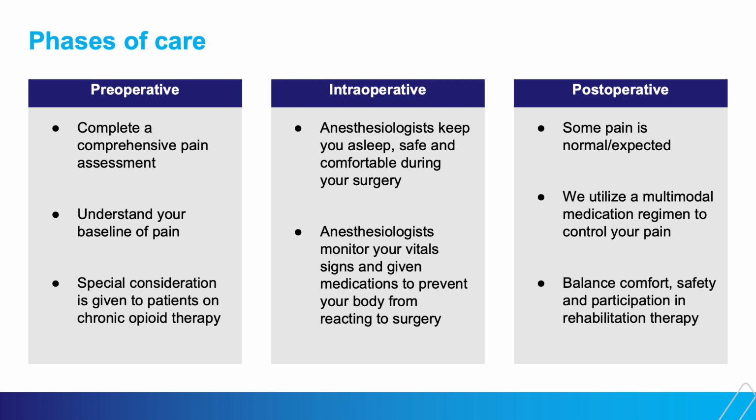experience some pain at your incisions or musculoskeletal pain, such as muscle spasm, after surgery. In the postoperative phase, we as pain physicians utilize a multimodal medication regimen which helps control your pain. This can include opioid and non-opioid medications to help treat your pain.